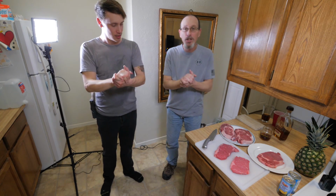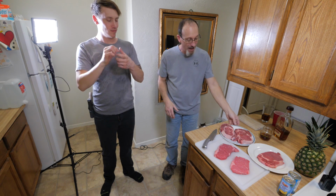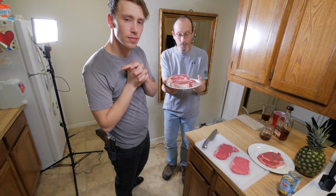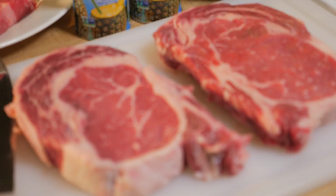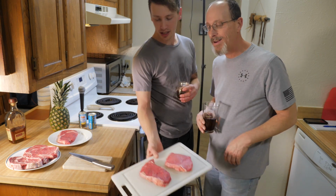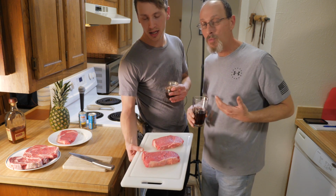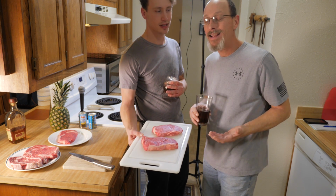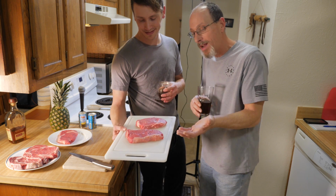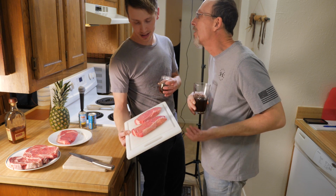Alright, so we went to Kroger's, Kelby went to Kroger's, and found the butcher, and found a couple pair of ribeyes. As you see here, you have Walmart's just regular ribeye steak. This is what normally everybody can buy. This is what you go to Walmart and pick up and bring home for your special evening, whatever you want to do.